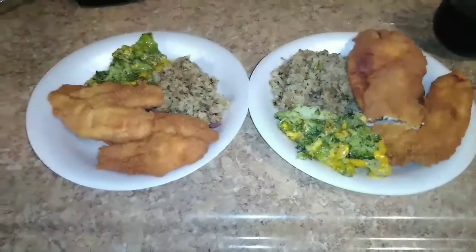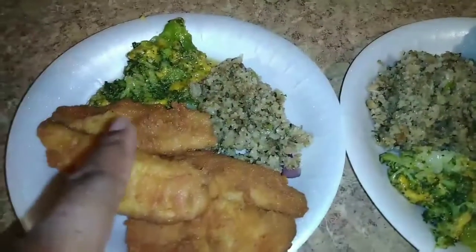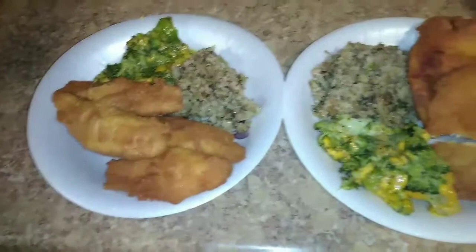Okay, guys, so this is the finished results. I did fried fish, bouillon rice, and broccoli and cheese. And yeah, this fish kind of broke, but yeah. This is the finished results.